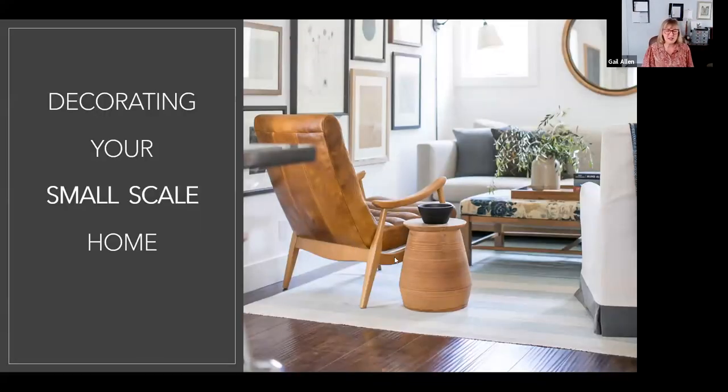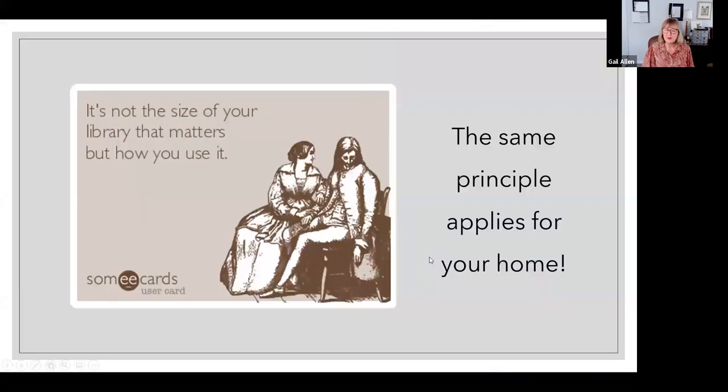Decorating your small scale home. I don't have a script. I'm just going to talk from the heart here, people. I found this meme and I thought it was really appropriate. It says, not the size of your library that matters, but how you use it. Brantford happens to have a really big library, but basically that same principle applies for your home as well.